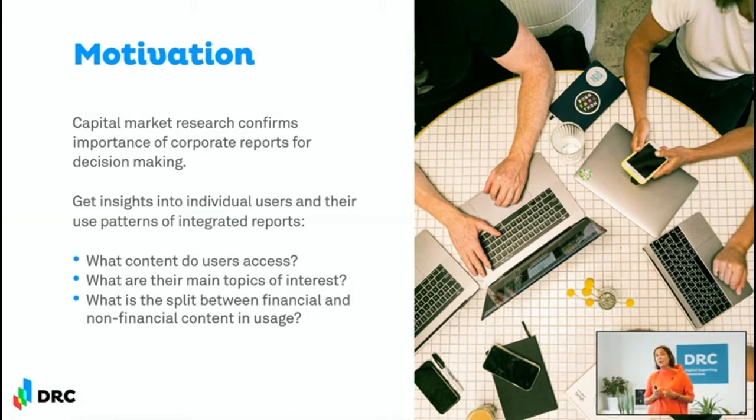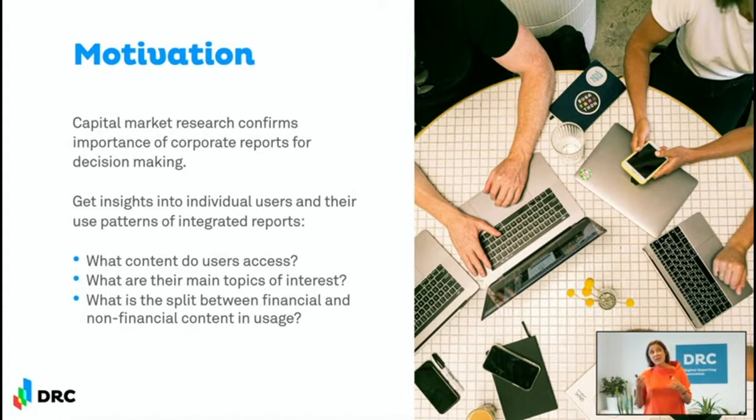So the motivation is to understand what content users access. Just think about your own report. What do you think are the main pages users access? Is it your sustainability? Is it the statement of the CEO? And then what are the main topics of interest? And what is the split between financial and non-financial content in usage? I mean, we have seen a lot going on also on the regulation level, the European Union with the CSR directive promoting non-financial reporting for public interest entities. And now there is some movement towards broadening the companies who need to provide non-financial reporting. So it is an interesting question to evaluate if this non-financial reporting is accessed by users.